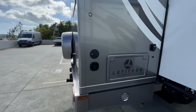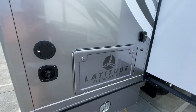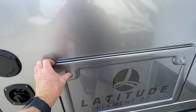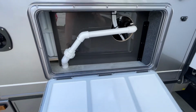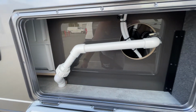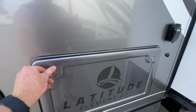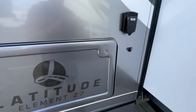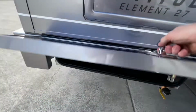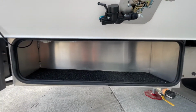Got your water filler here, so gravity filled water tank, no climbing underneath, pressure side of things. Got your power inlet here, and this one here's got the macerating toilet, but you still got an access panel there if in any event you need to service that. Makes life a bit easier. It's not a bad little spot for storage of, you know, maybe your chemicals and things, hand sanitizer, that kind of stuff. More storage in here. So you see the construction of those bins there. Like I said before, 3mm aluminium.